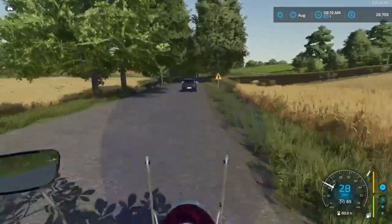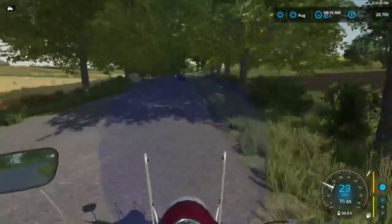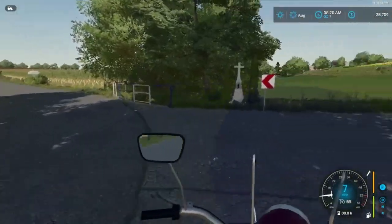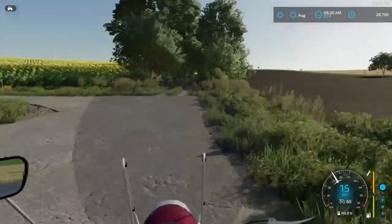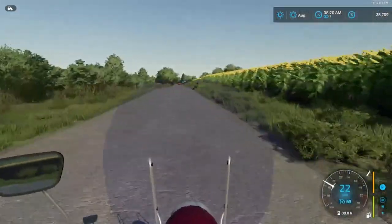Folks, we're flowing in here into what they call Polowa. Polowa? Patoa? It's right there on the sign, so we're gonna head over to the right since it's over this way. Sorry, I don't know how to pronounce that. We're in Poland, so we're heading up to this spot here.